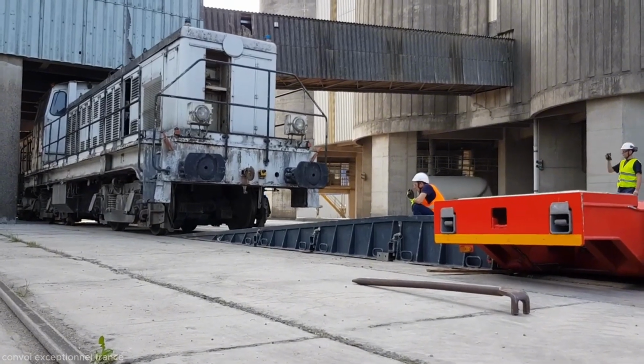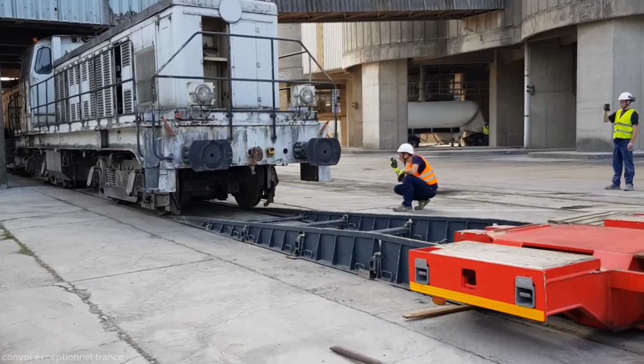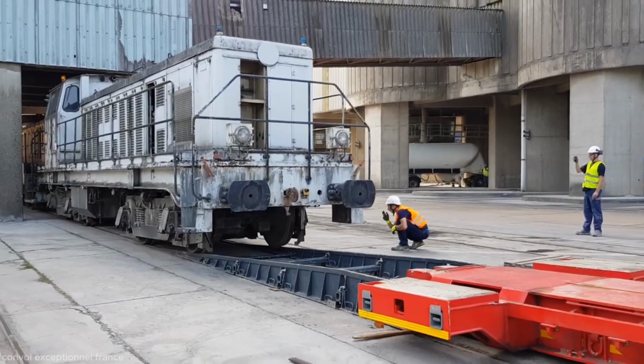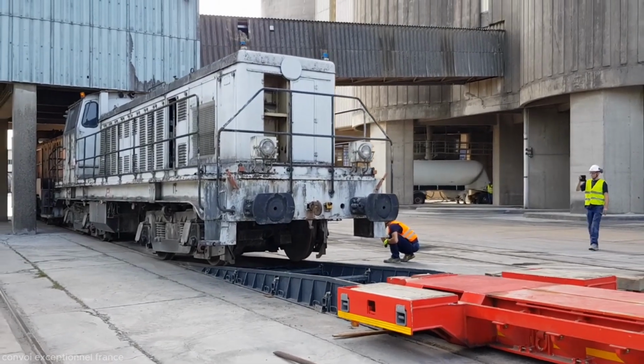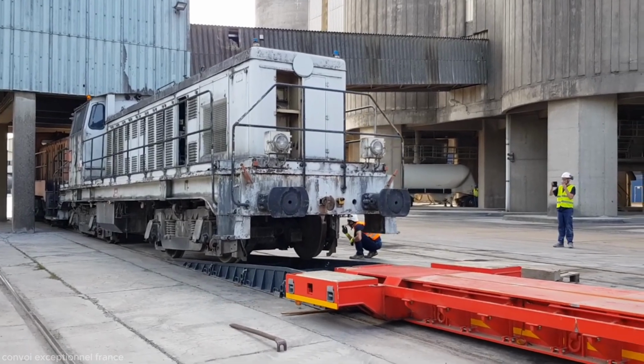The process of loading the malfunctioning BB63000 locomotive onto a transport vehicle begins with the locomotive positioned on a set of tracks adjacent to the loading area. Workers, wearing high-visibility safety gear, prepare the site, ensuring the red flatbed trailer is aligned with the tracks.